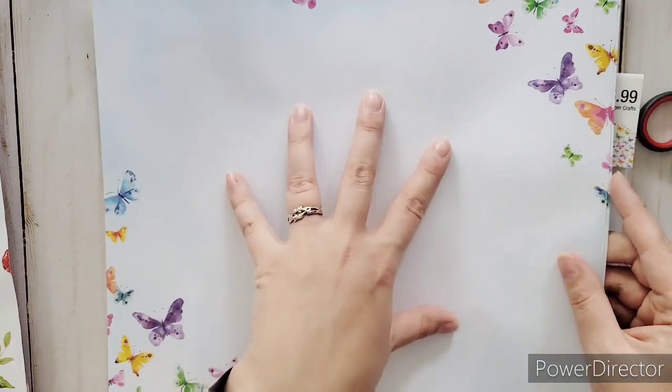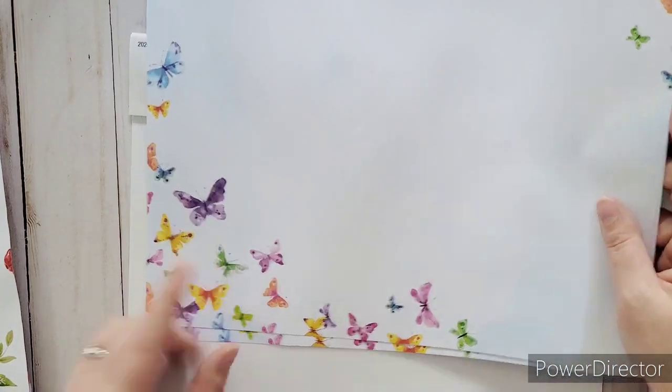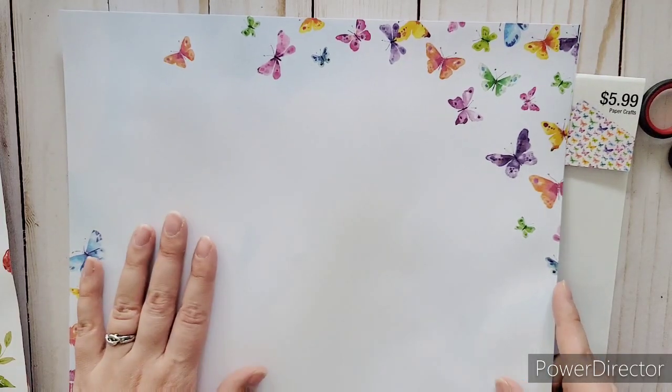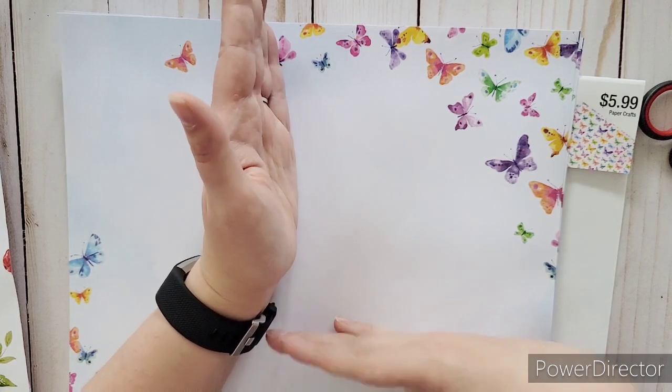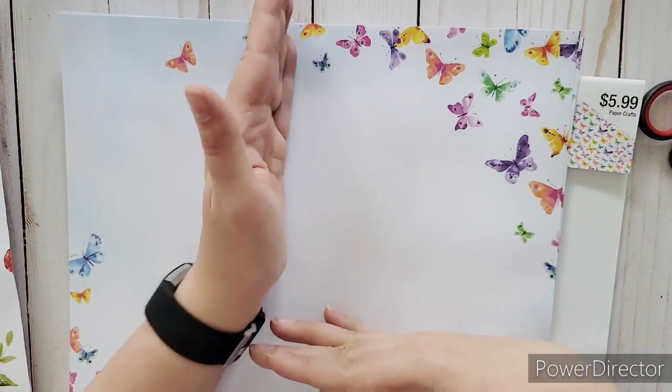And then this is perfect for scrapbooking. Like you just put your photo in there, because I like the butterflies on the bottom and up here. This is what I would put on like a cover of an album because of the butterflies. That's perfect. You know, do like a little 6x6 right here. Do like a little 6x6 album. That'd be so cute.